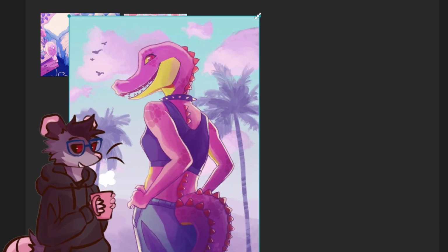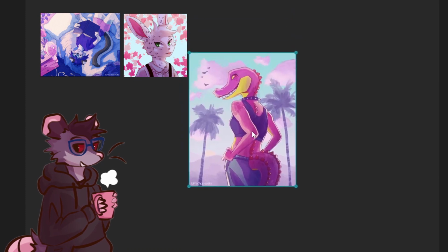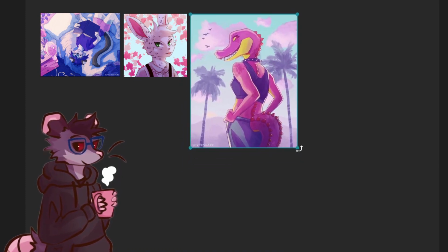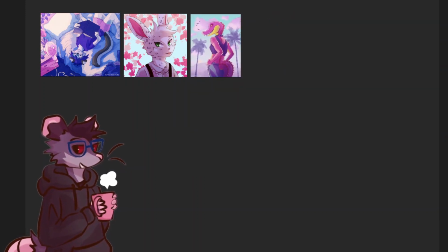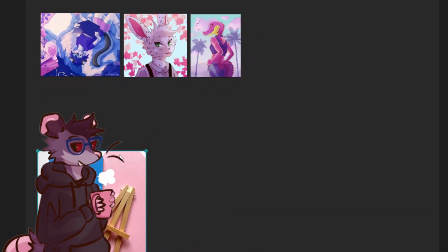Back with the pink and blue. This was a commission. It worked out pretty well since the character was already pink, and so I was just like, oh, just make the background blue. I don't know why I couldn't think of that word. A little original I made using Poscas.